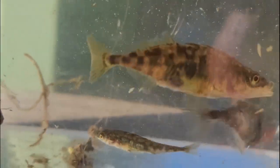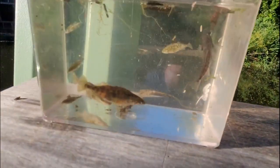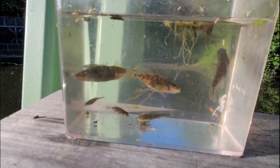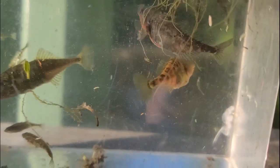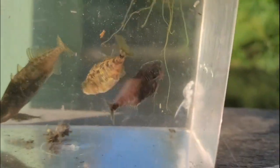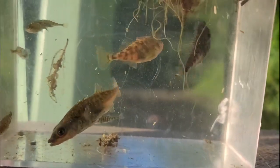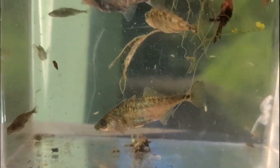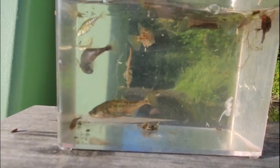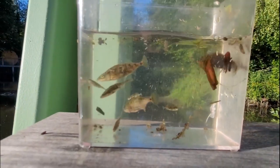But this one was from over by that sandbar over there. And so he was over more in the open water. And you can see he's got more plate armor up by his head, and so does this other one. Whereas this guy, who's hiding in the reeds, is a much darker color. One, because he's spawning, but two, because he doesn't need as much protection. Whereas these guys who are going out into the open water, they need that protection, and they also need the spines that they put up when they're threatened.